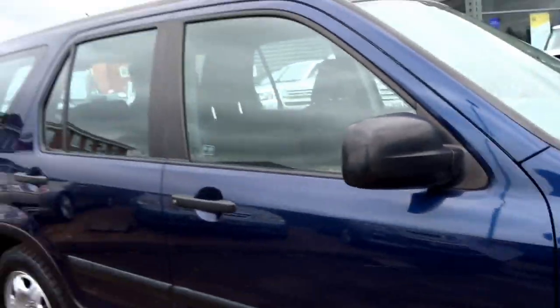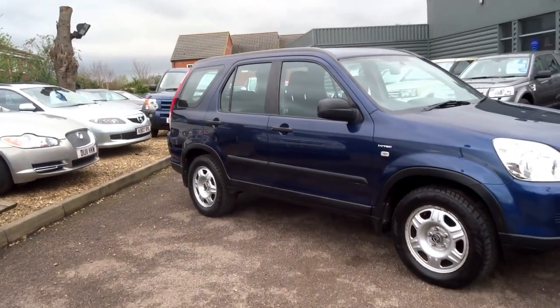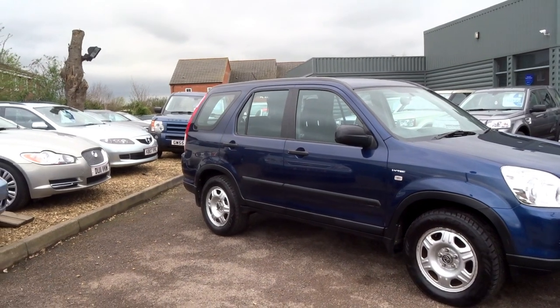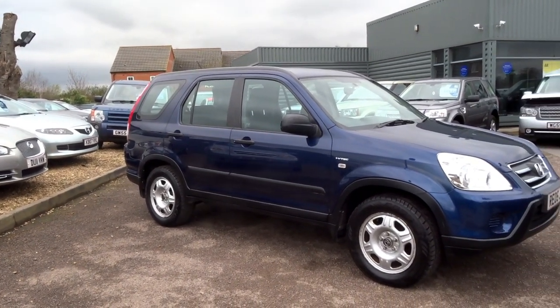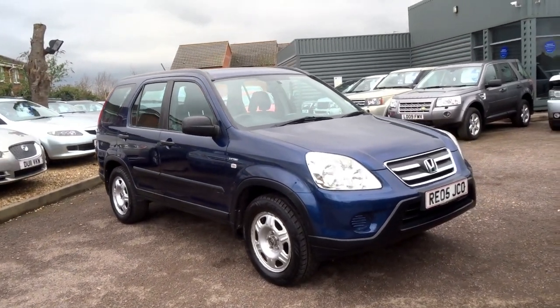I'd urge you to come and view this car, it's actually quite a nice one. Lovely colour, petrol. Fairly good on fuel, 30 mpg for a car of this size isn't bad. And this car is up for just £2,790. If you're interested, book an appointment.